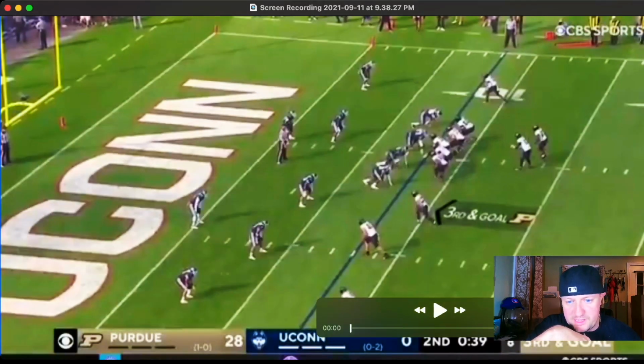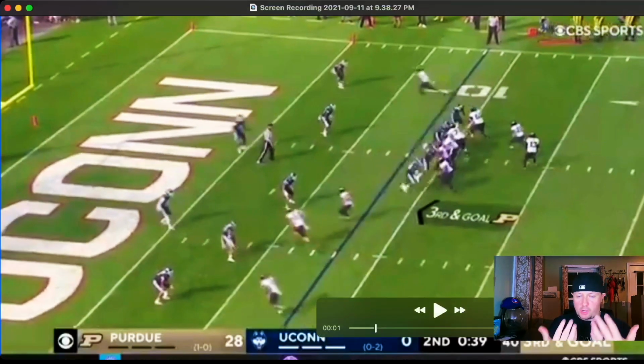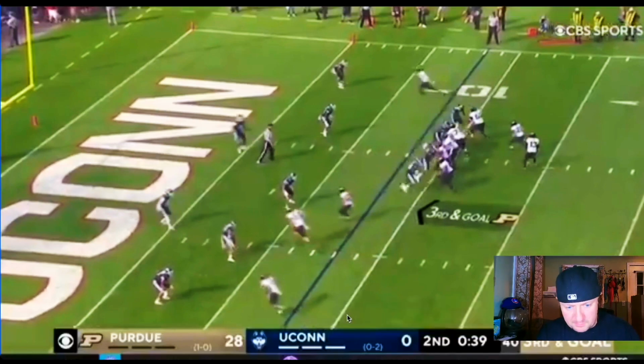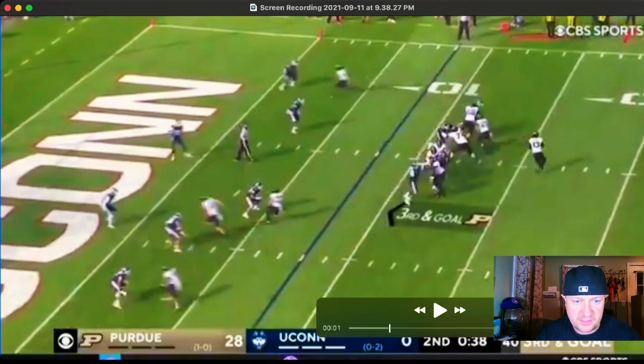But this route is won off the release. He's selling off the rip. He's selling off the release because he's selling inside off the stem part. And then once he gets closer, he wants to sell that he's breaking inside to get that DB to bite, which he does. It doesn't look bad.